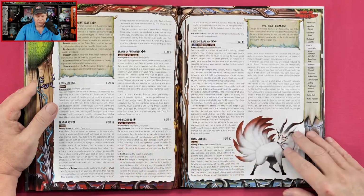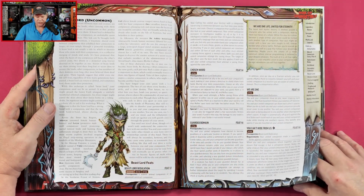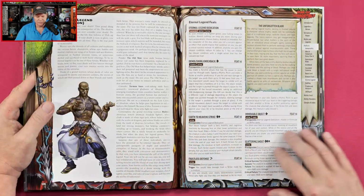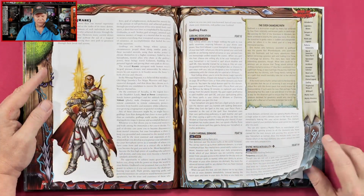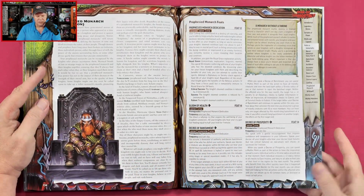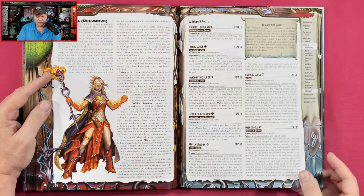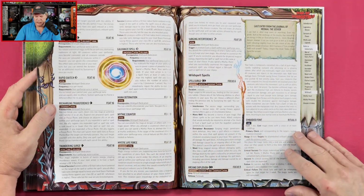It's a goblin there. Looks like this is packed with a lot of goodies. The Beast Lord, Broken Chain, Eternal Legend, the Godling, the Prophesied Monarch. There's our Wild Spell. And it appears that we've got 4 pages devoted to each. That's what it was looking like here.